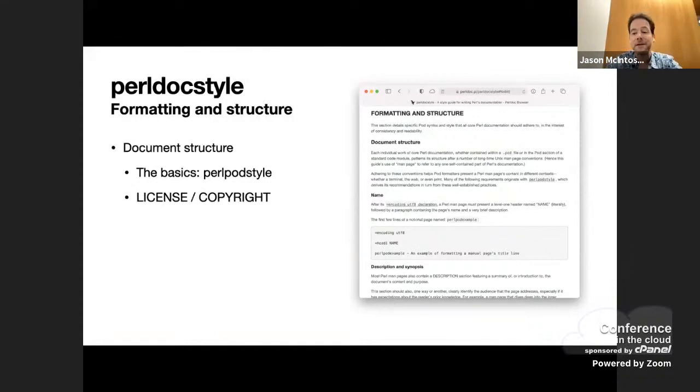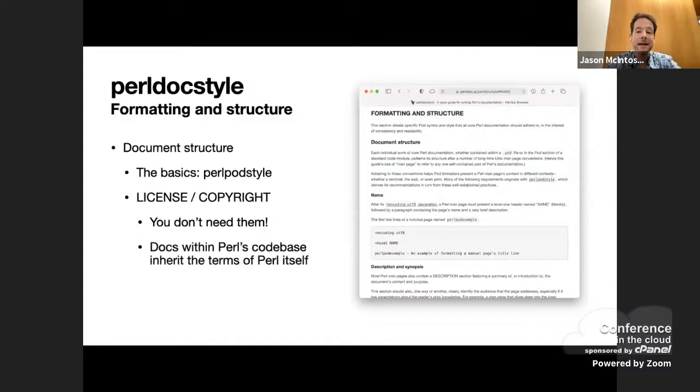The consensus I found was that you don't need license and copyright, at least not for documentation that's maintained as part of Perl's source repository, because anything in there inherits from Perl's own license and copyright info. But the docs certainly can and should have author and contributor sections offering appropriate attribution.